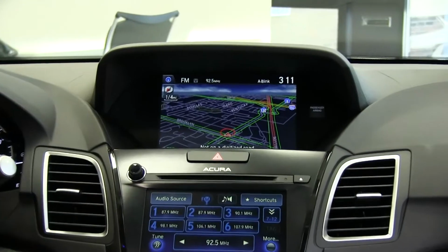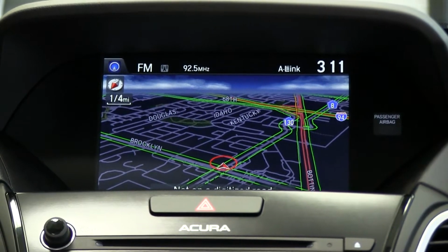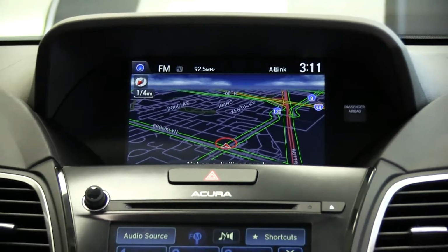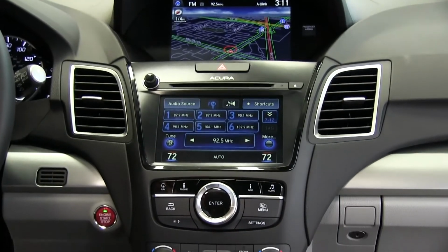As we move down here, we've got the upper screen, which is an 8-inch informational display. You can feature your navigation, some of your phone book or address book information, or just some simple radio information if you want on that upper screen. Acura's done a lot of work with their navigation system, and a lot of my customers do find that it is easy to use.